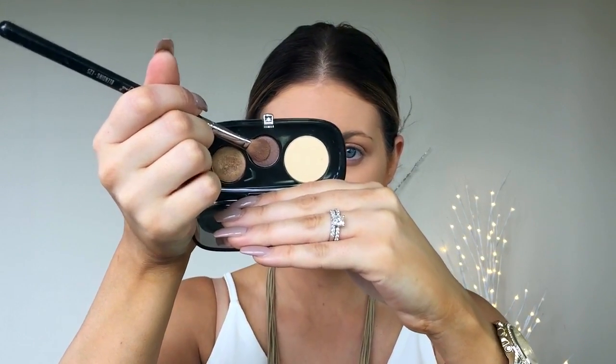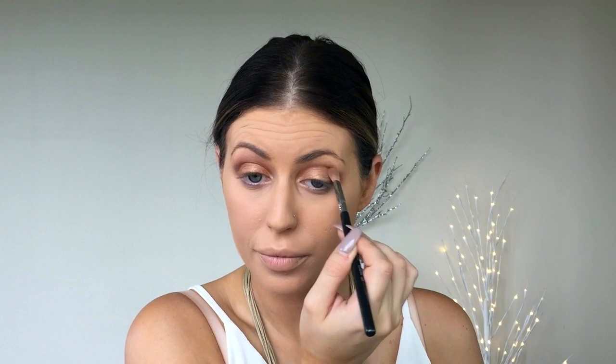Then I'm going to take the brown from the palette, which is that one there. Hold up, sorry. And just very, very, very lightly shade the outer corners of my eye. So I'm just creating depth here. I'm just enhancing the outer corner of my eye here. It's just like so. Taking it into the middle slightly, just like that, but not all the way through.